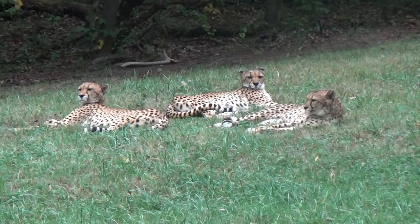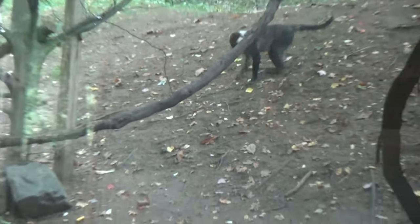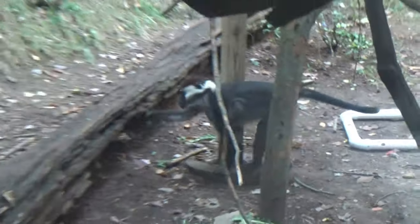They're just chillaxing. Got like a monkey there in this expedition. Don't know what kind of monkey that is, but he's perched. Get a little bugger, huh?